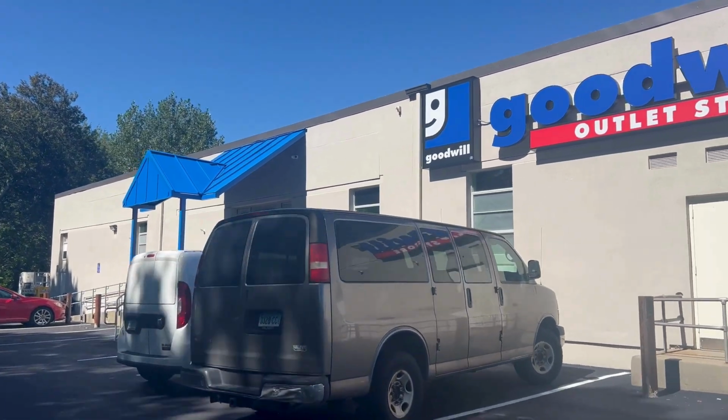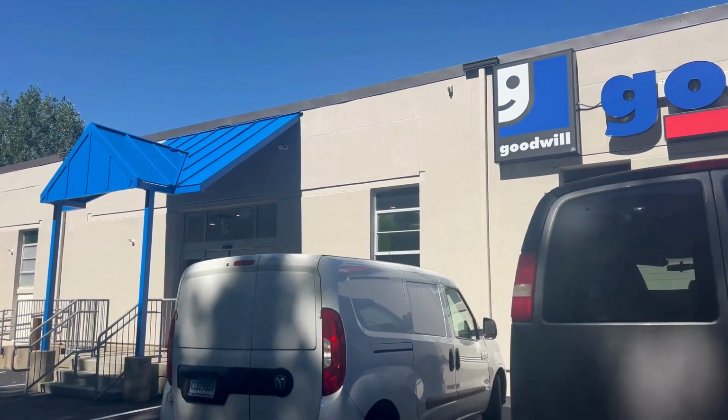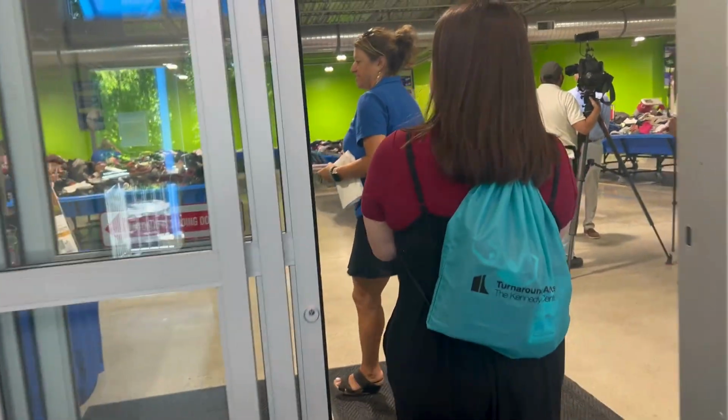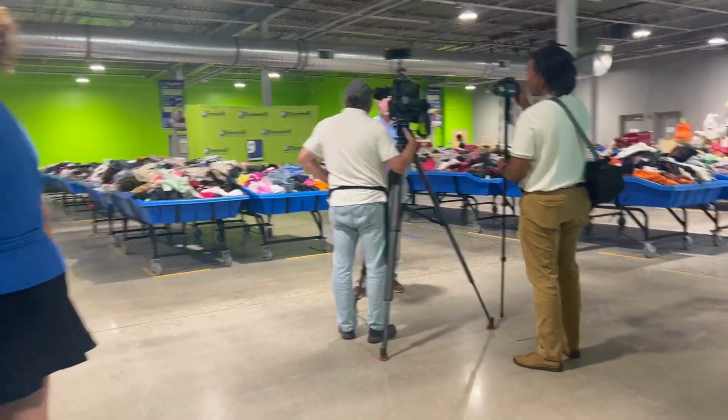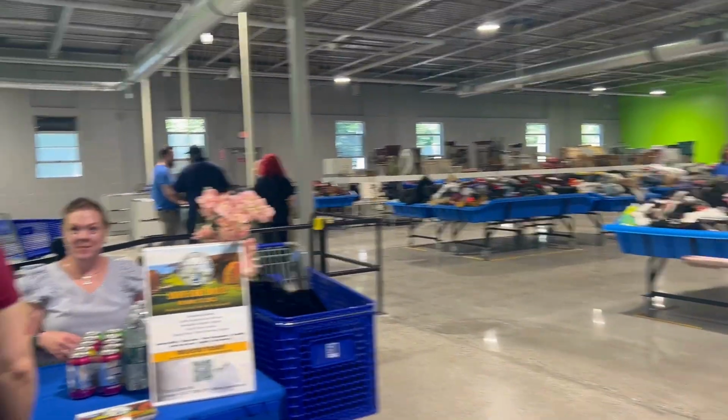Walked up, we waited about 15 minutes, and they let us in. They gave us a shopping bag, a $20 gift card, a bottle of water, and showed us around before they let us start shopping. I am so thankful for this experience. It was a lot of fun, I have to say.